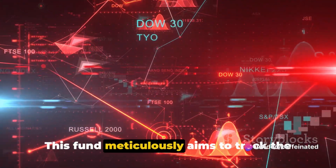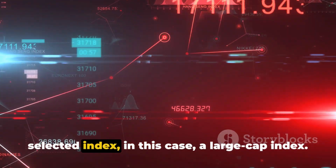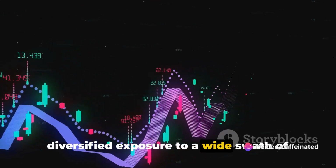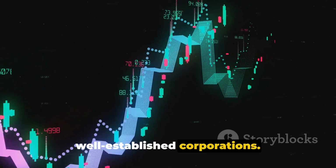This fund meticulously aims to track the performance of the largest U.S. companies. It does this by aligning itself with a selected index, in this case, a large cap index. By doing so, it offers its investors a diversified exposure to a wide swath of the U.S. economy. This makes it a strong contender for those who wish to invest in large, well-established corporations.